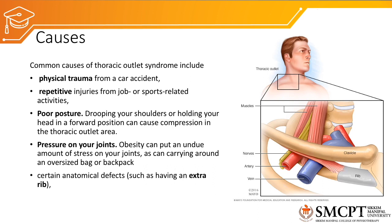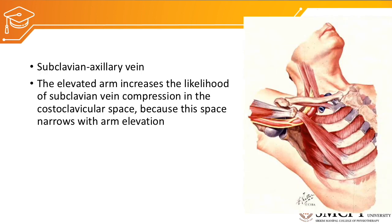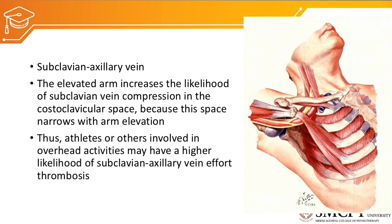Certain anatomical defects such as an extra rib, which is the enlargement of the transverse process of the C7 vertebra, also can compress the nerve. And during pregnancy, thoracic outlet syndrome is mostly seen. If the subclavian artery and axillary veins are involved, there will be vascular symptoms. These are mostly compressed when the arm is elevated. The elevated arm increases the likelihood of subclavian vein compression in the costoclavicular space because the space narrows with arm elevation. So athletes who perform overhead activities are more prone to this injury.